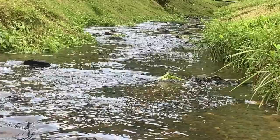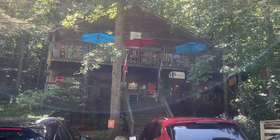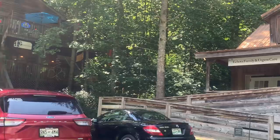And here's the Fox and Parrot Tavern. This is an authentic English pub. They tout themselves as the only authentic English pub in town. So here's a shot of the Fox and Parrot. Also note that there is an urgent care down here.